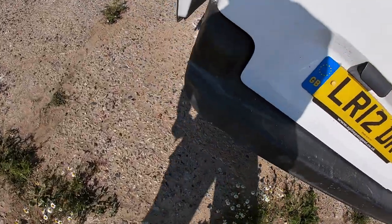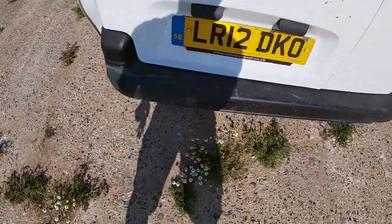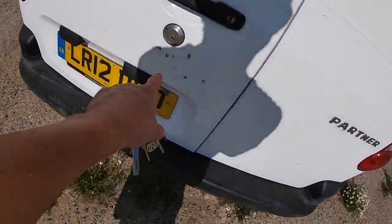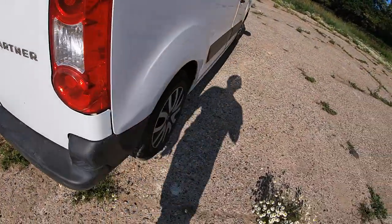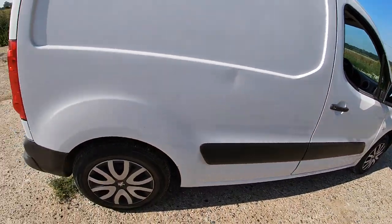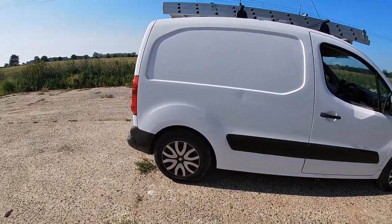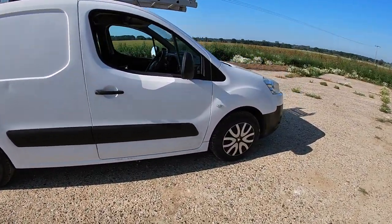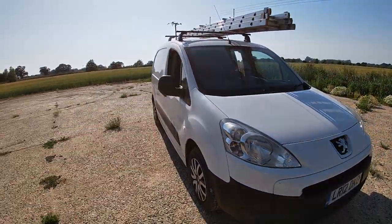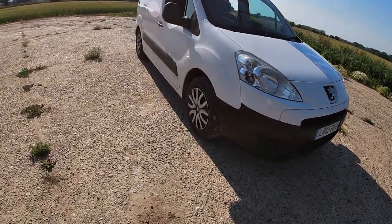I mean there's a ding in the bumper down here. I'm gonna get a new bumper for it. I'll have a look online, they're about 60 quid, but as I say, the paintwork, gonna get that paintwork touched up as well. There's a little sort of ding here, but apart from that, it looks nice. It's a fairly tidy van, there's no rust on it, does the job. Obviously ladders and stuff on the roof, engine sweet, it drives really nice.